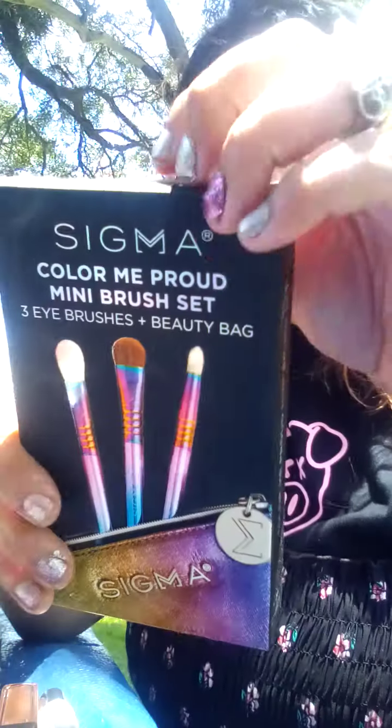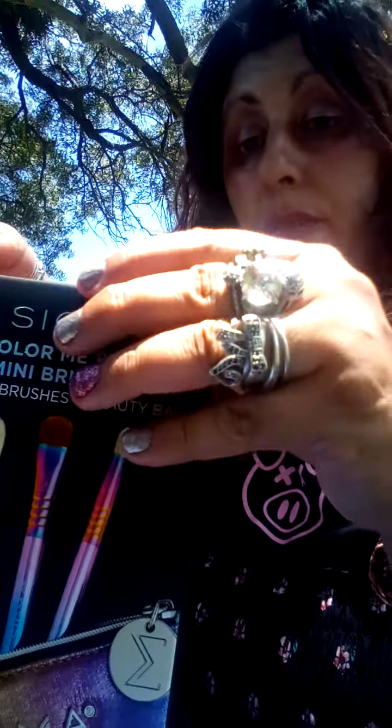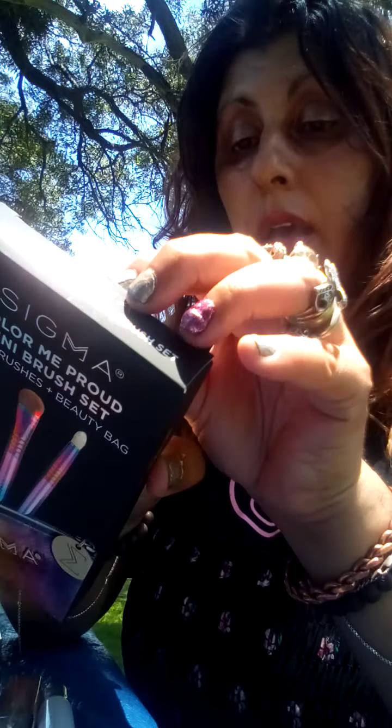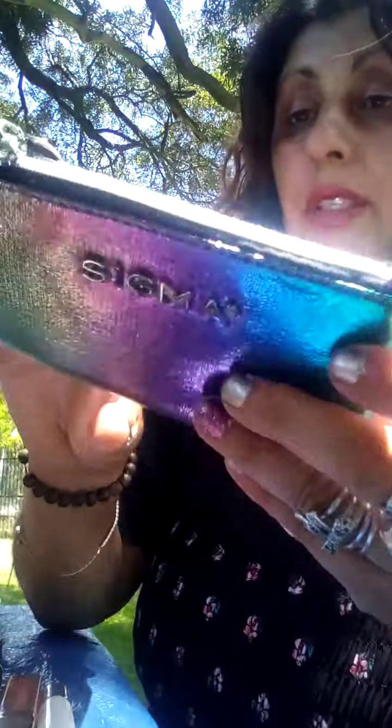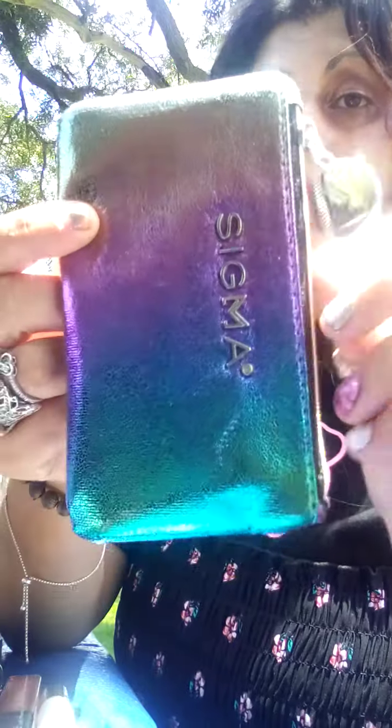Sigma mini beauty bag for storage of the brushes, and there's 3 mini rainbow colored type brushes in there. So I was really excited to get that. Oh, it's cute. And the hardware has a symbol. And that's the cute pouch. It's very small. I'll use it as like a little wallet, anything. It's so very precious. And then the little brushes. It's a rainbow.